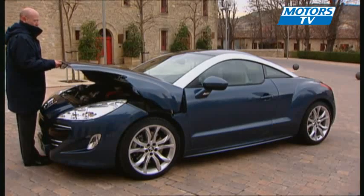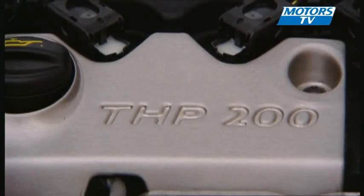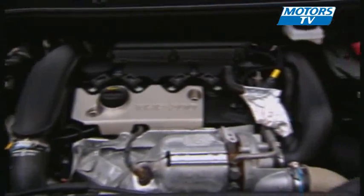Under the bonnet is an all-new version of the tried-and-true 200 brake horsepower 1.6-liter THP, which we will come back to later.